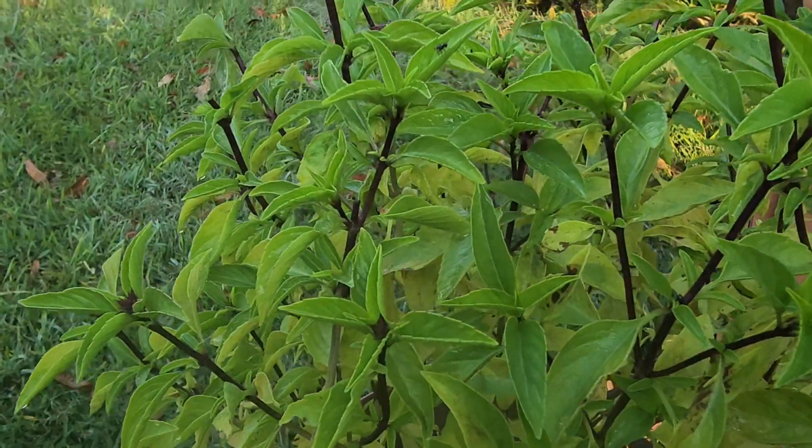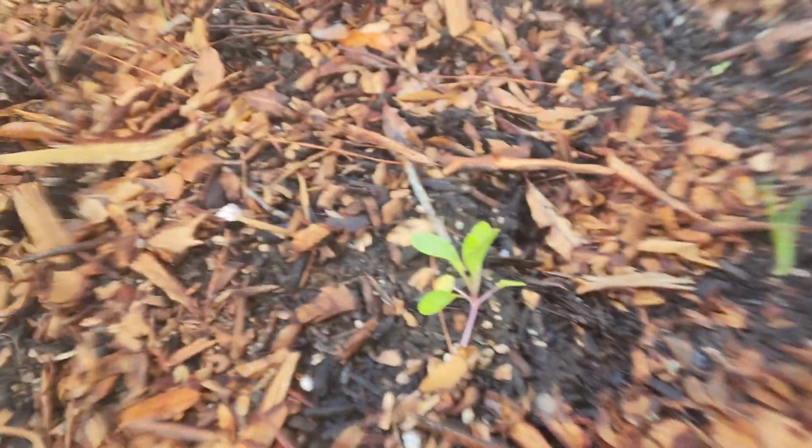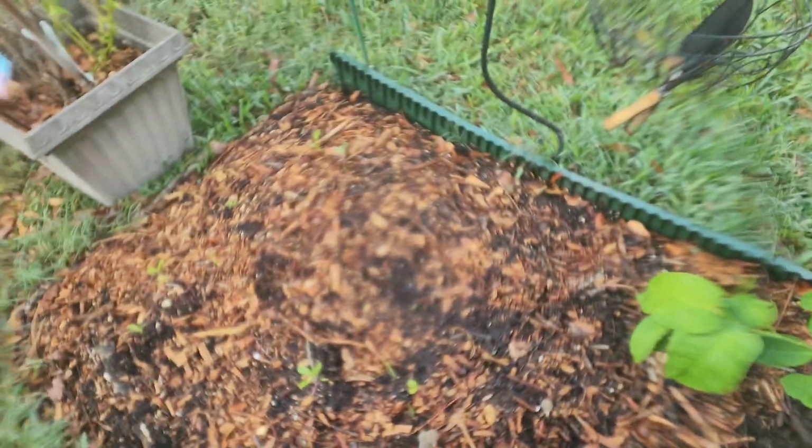I topped off the Thai basil. But as long as I have 1, 2, 3, 4, 5, 6, 7, 8 brassicas over here in this bed, and I'm letting them grow, I'll separate them and get them in a good orderly fashion so they can grow healthily in here. I think this is going to be my forever home to my Barbados.